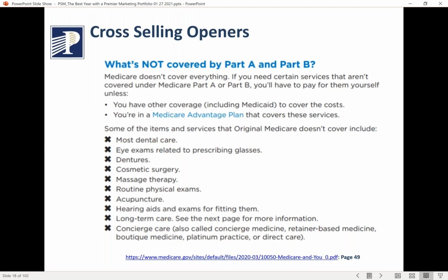When we look at the Medicare and You guide, it lays out a number of different areas that aren't covered, and that gives us a natural entree into discussing other products. And for all of the folks that are on the phone today, well, for some of us, that works on a singular scope of appointment.